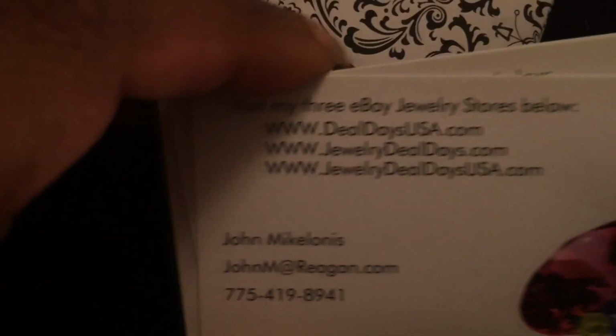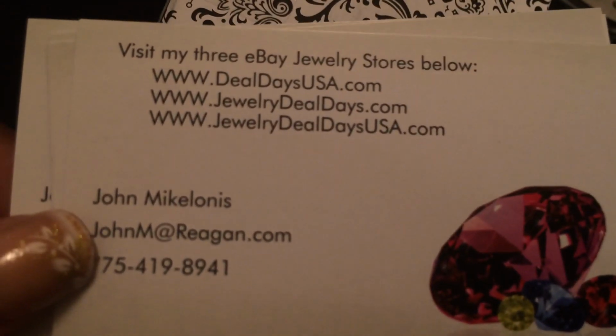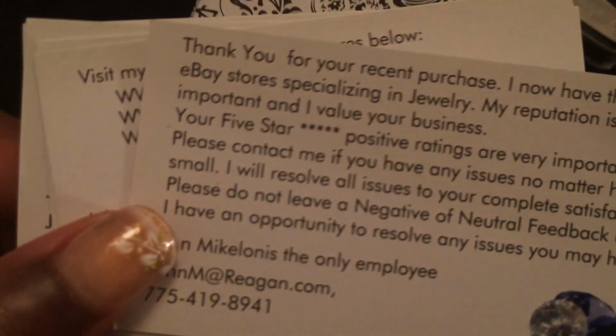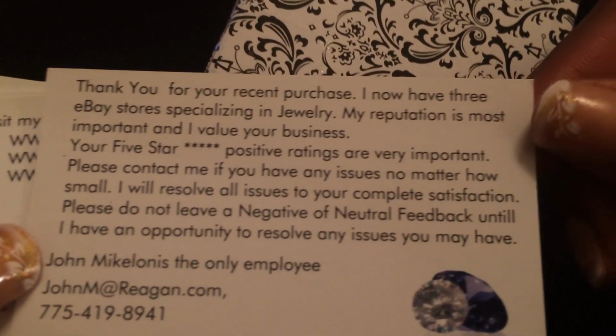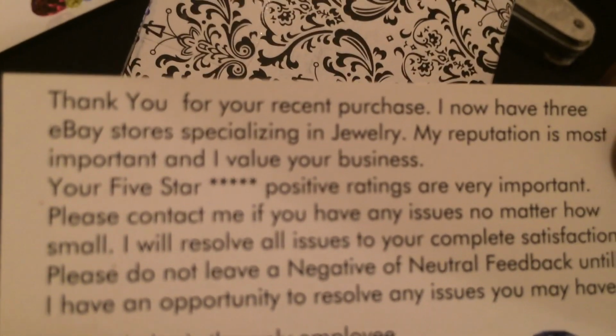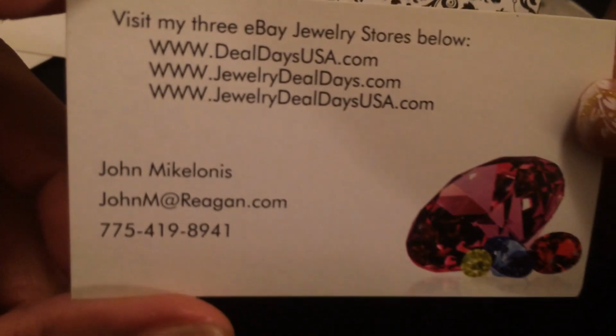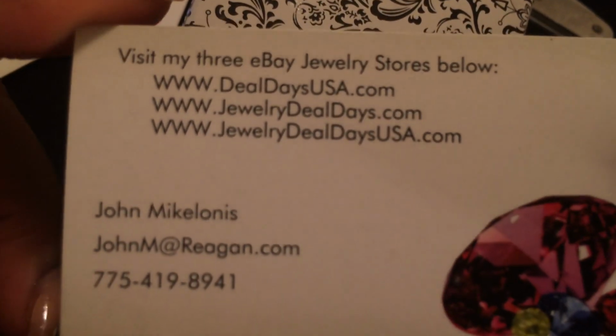So, this is a cute little box. It seems like he's changed his packaging. That's really cute. And inside, he has included some business cards. Let's see, what does it say? Okay, so he's got 3 eBay stores. These are brand new cards he's included. And here's the back. Okay, so he's willing to work with you if you have an issue. There's his email, there are his 3 eBay stores, and there's his contact information. Thank you, John. Also, John is on YouTube because he's left comments under my videos. What a cute little box, but let's see what's in here.